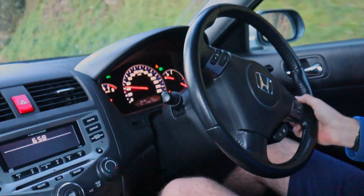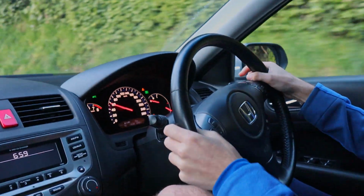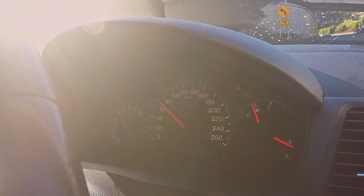And while the long gears aren't the end of the world at normal day-to-day speeds, once you start to get up to higher motorway speeds, you just really start to notice that it kills all the fun. Like, here we go, first gear. It's just dropped from like 8,000 to like 4,500 RPM.